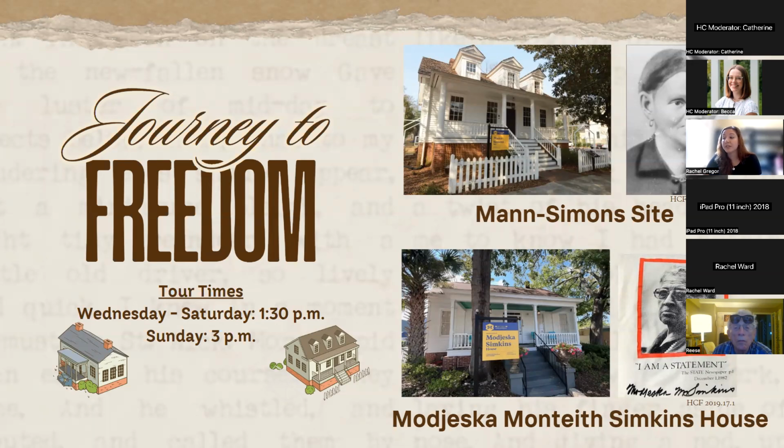It also features several exterior ghost structures that are used to represent the buildings that would have once been a part of this compound. Named after one of the site's original inhabitants, enslaved midwife Celia Mann, the Simons portion of the site name is to recognize Mann's daughter, Agnes Jackson Simons, who you can see next to the image of this home.